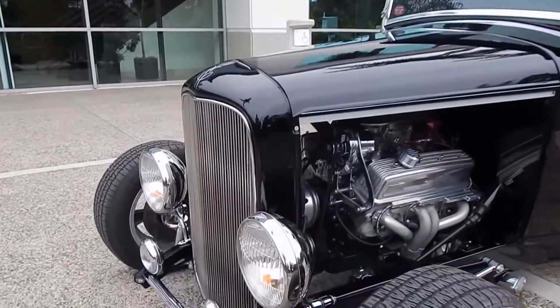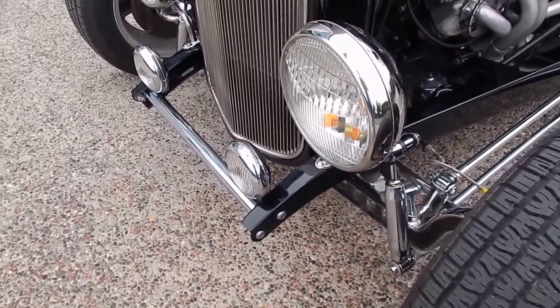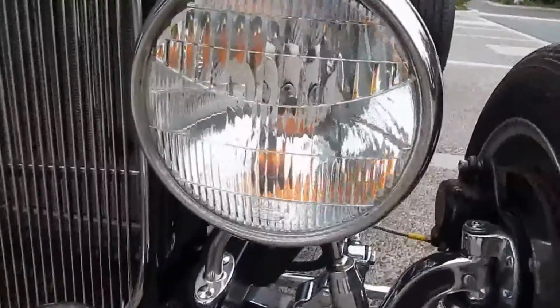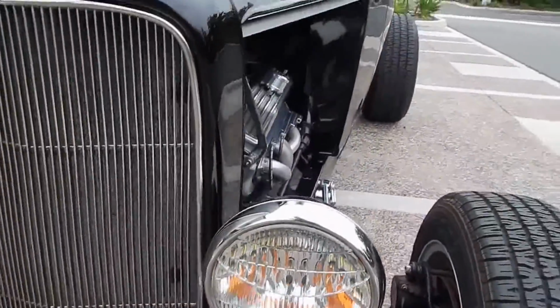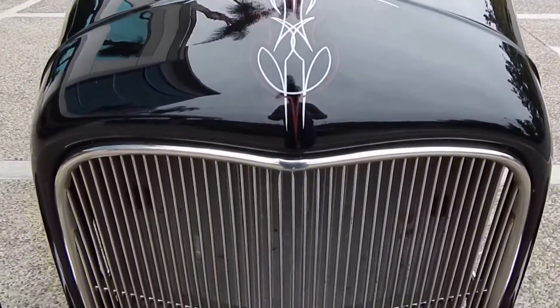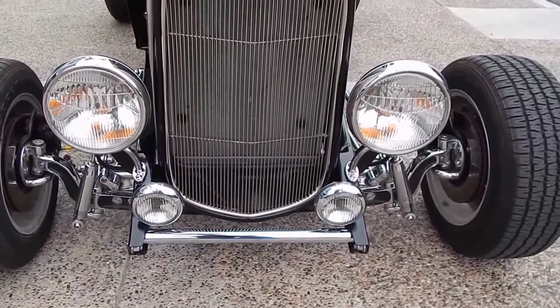Commercial headlights on the front. I like the driving light touch, nice addition. It does have the turn signals in the front headlights here. Nice little pinstripe scrolling on the 32 grill shell there.